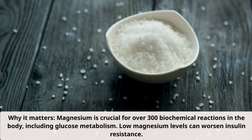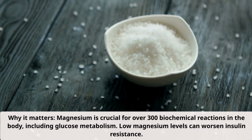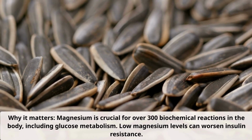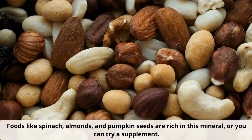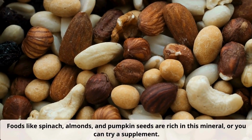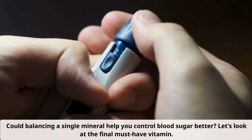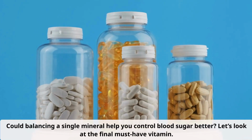Why it matters? Magnesium is crucial for over 300 biochemical reactions in the body, including glucose metabolism. Low magnesium levels can worsen insulin resistance. Foods like spinach, almonds, and pumpkin seeds are rich in this mineral, or you can try a supplement. Could balancing a single mineral help you control blood sugar better? Let's look at the final must-have vitamin.